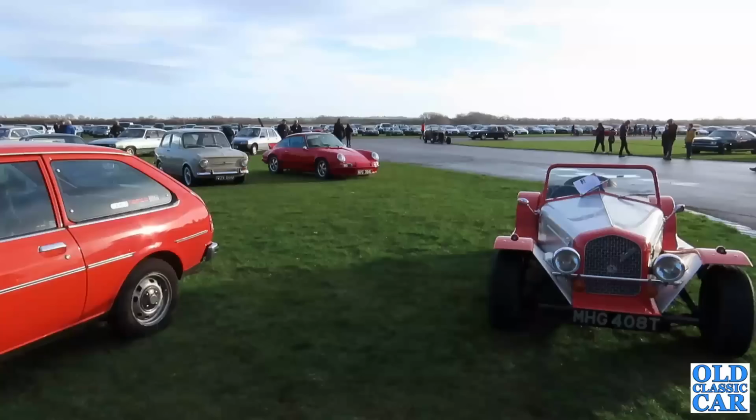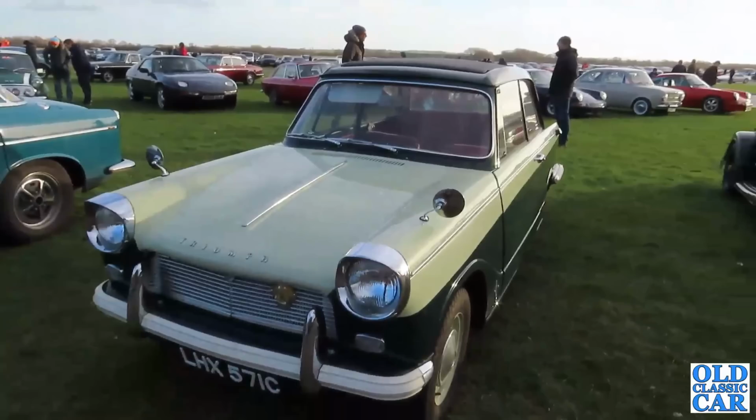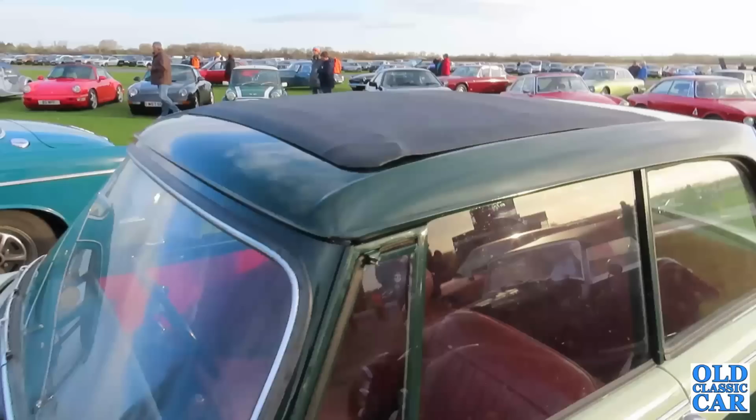I'm trying to avoid the music, so we've got a Mazda 323 here. Another Morgan, early Herald, this is a 1250. You can tell it's a 1250 with the 1147 engine because it's got the two-tone paint job, and the 1250 had the full-length folding roof again. I know we do seem to be going on about folding roofs today, but this was a standard fitment on the 1250 and that differentiated it from the standard 1200 Herald.